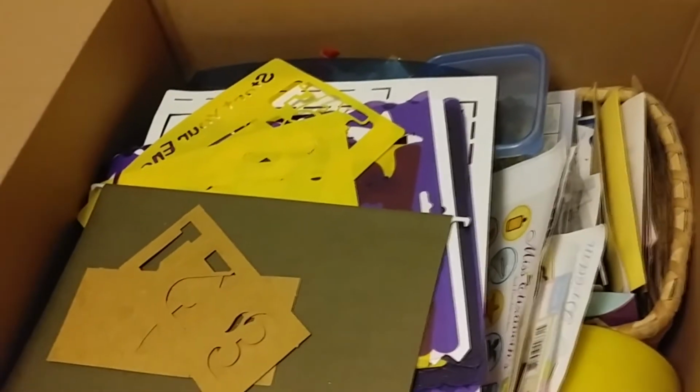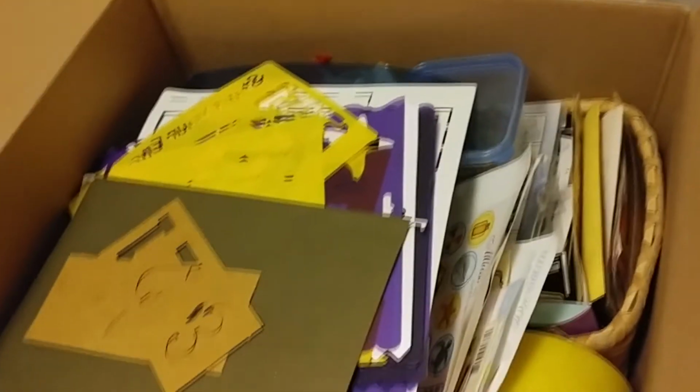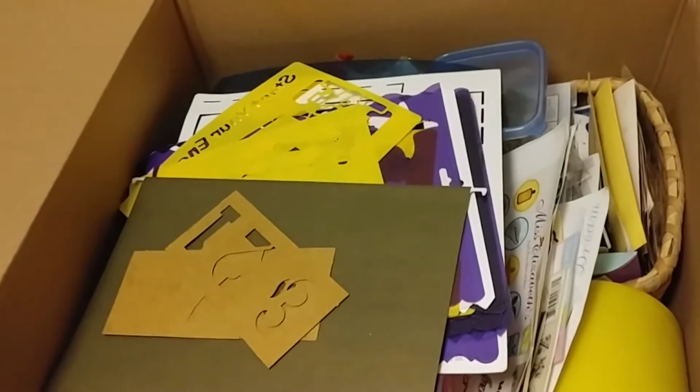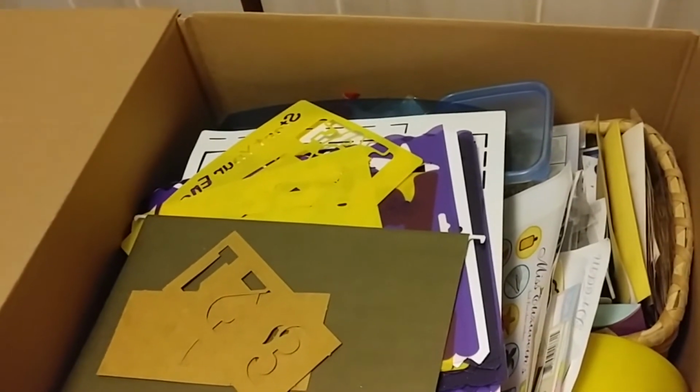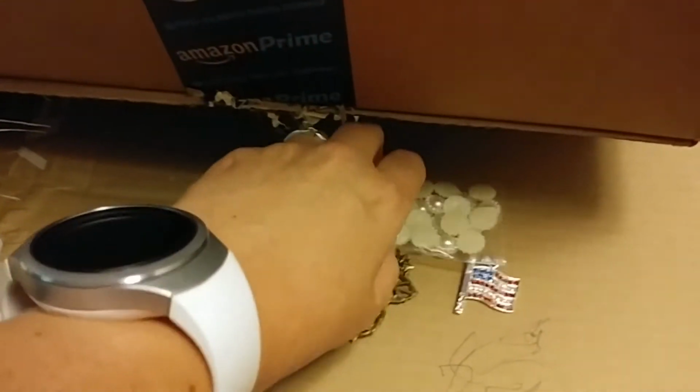Sorry about that. But there's stickers underneath, and I know that's going to be a little bit harder for me to go through. So let me just start with this and see where I get. Okay, I am done with my first 10 minutes.